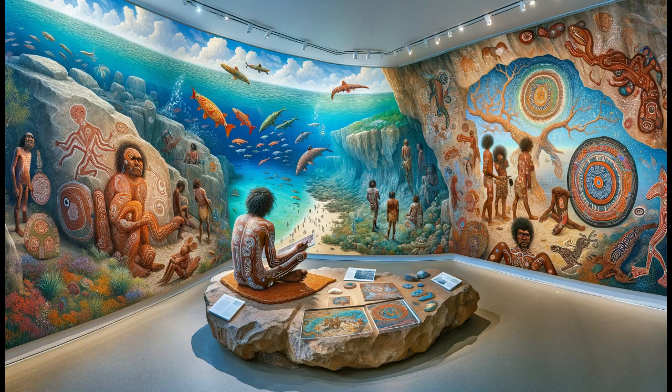Artistic expressions inspired by the reef, ranging from cave paintings and body art to contemporary Aboriginal art, celebrate the vibrant life and spiritual essence of this natural wonder. These artworks serve as a bridge between past and present, allowing the artist to share their connection to the reef with the wider world and to tell the stories of their ancestors.